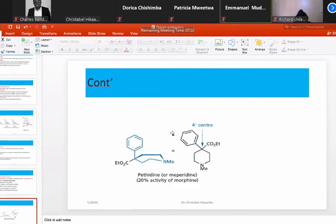So this is just the structure of pethidine. We see that just having 2 cyclic rings is still enough to maintain the analgesic effect of the lead compound, morphine. Okay, so you can see that there is a decrease in the activity of pethidine, mainly because there's no hydroxyl group there, which is needed for proper binding on the receptors.